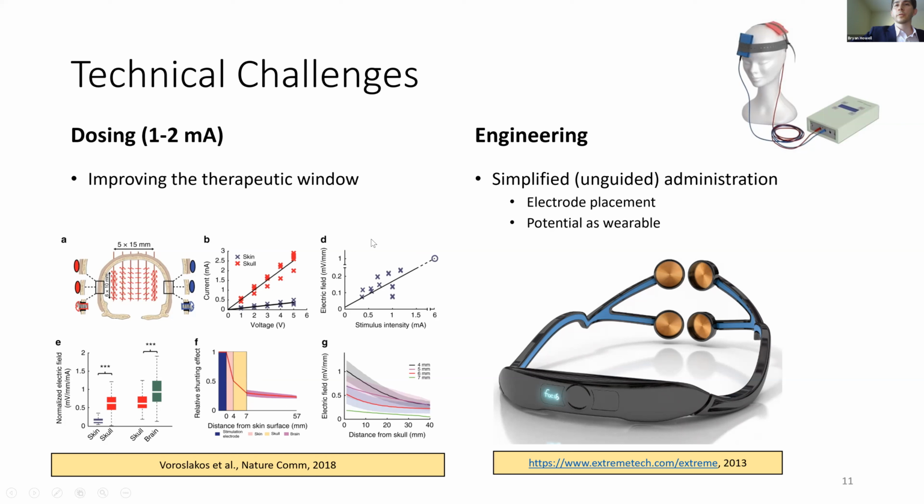If you remember in some of the earlier slides, we know that TES produces weak electric fields. And from animal studies, we know that you need to be around 1 volt per meter to have a modulatory effect. But now we're seeing from postmortem studies and other studies that use simulations and TMS to predict how much current is actually being delivered to the target region, the doses that are used in these studies are about 2 to 3-fold less than what would be needed to actually achieve the critical field strength of 1 volt per meter.